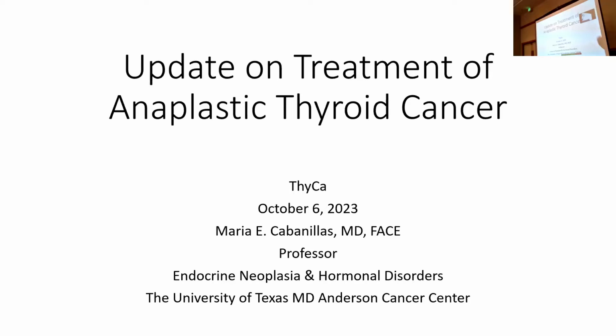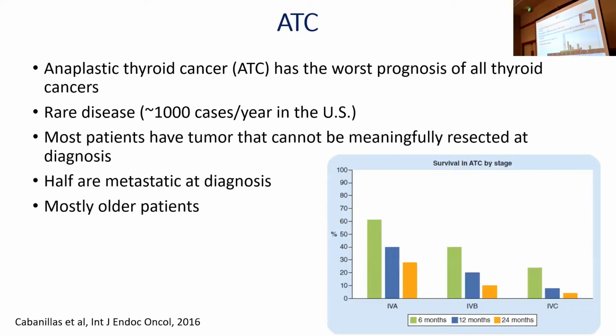But I'm going to just talk about how we're managing anaplastic thyroid cancer right now, because a lot of these things are actually not in the guidelines. I know I'm on the guidelines committee for ATA, but I don't agree with everything that's in the guidelines, and so this may not completely jive with what's there. But this is our current management of ATC.